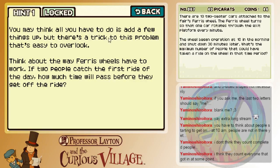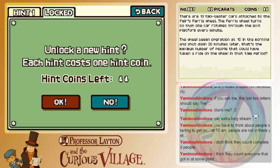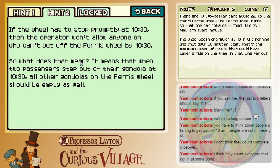You may think all you have to do is add the few things up. There's a trick to this problem that's easy to overlook. Think about the way the Ferris wheel will have to work. If people catch the first ride of the day, how much time will pass before they get off the ride? 10 minutes. Or is it 9 minutes? If the wheel has to stop promptly at 10:30, and the operator won't allow anyone who can't get off.